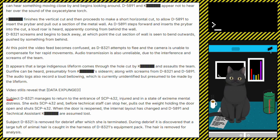Subject D8321 manages to return to the entrance of SCP-432, injured and in a state of extreme mental distress. She exits SCP-432 and, before technical staff can stop her, pulls out the weight holding the door open and shuts SCP-432. When the door is reopened, the internal layout has changed, and D5891 and Technical Assistant K are assumed lost. Subject D8321 is removed for debrief, after which she is terminated.